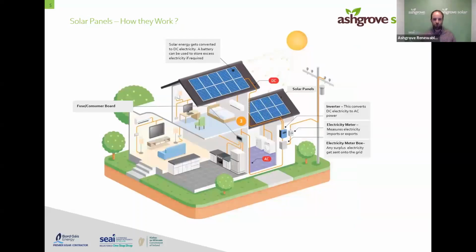So this is, I suppose, very much for illustrative purposes, kind of how it would look. So you've the solar panels up on the roof. You can see there's two different sections of them. You can split them up into two different sections. There's a wire that runs from each of the parts into an inverter. You can then have a battery if it's required. But the inverter converts it to AC electricity, which is then wired directly into your fuse board. And your fuse board then distributes that electricity to whatever is being consumed in the house.